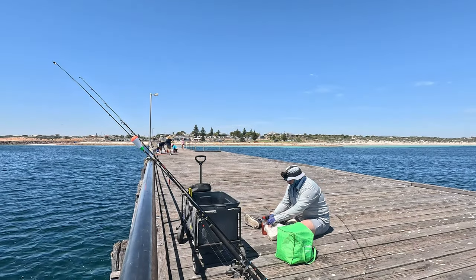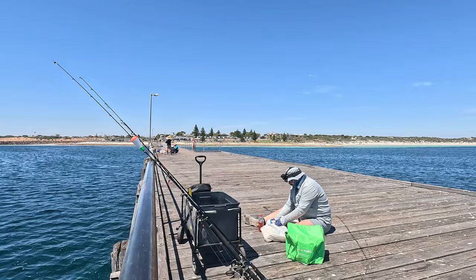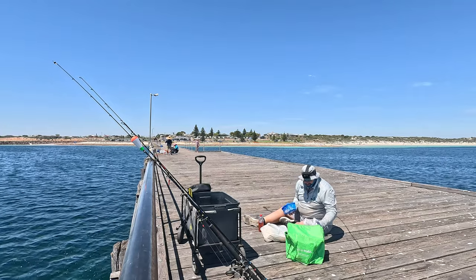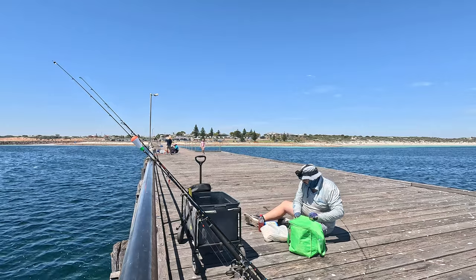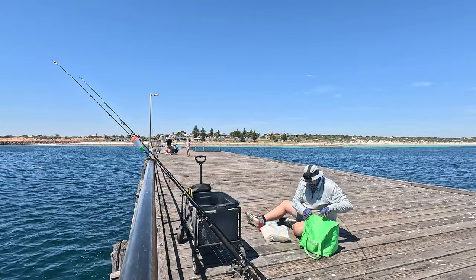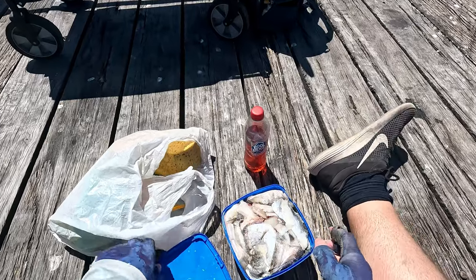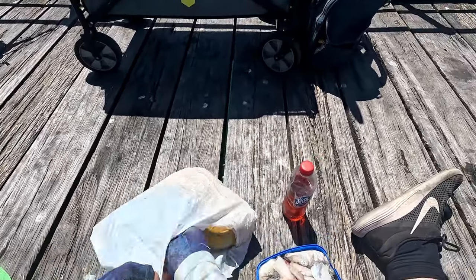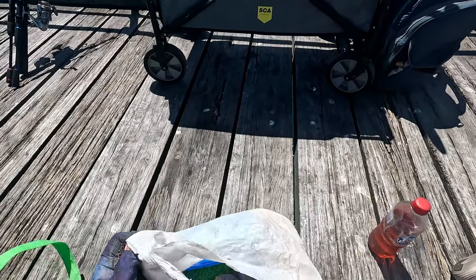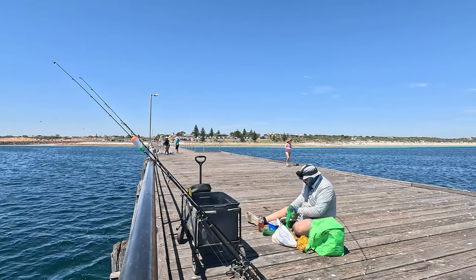What I'm gonna do is get a burley bag out as well. I tend to keep any fish frames and any squid guts and stuff in a 2-litre container like this. You can see that's got some of the whiting from our Warralty trip. That's pretty good burley.